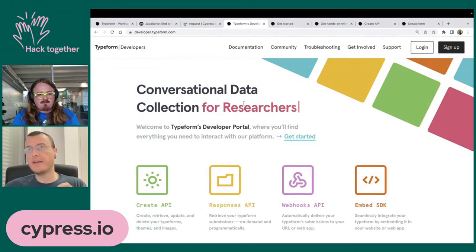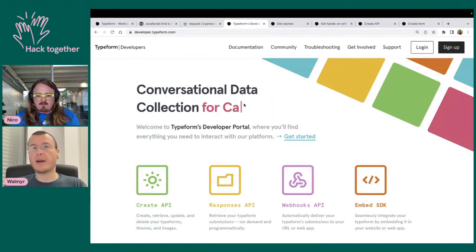And so I thought of testing Typeform's API, and I will create a few tests to demonstrate how we can create API testing with Cypress.